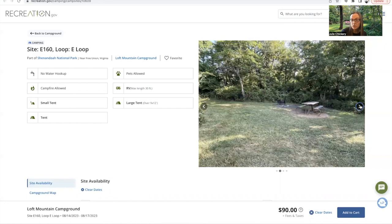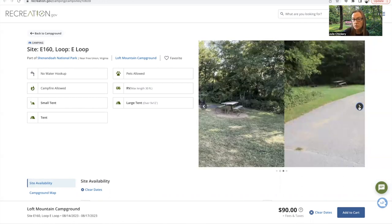And then the next picture shows you that little private picnic area I was telling you about. And as you can see, there's room for tents here. So if you're the type that is going in your RV, but you might have some family members with a tent, or you might have a canopy you want to put up, that's what this is really good for.